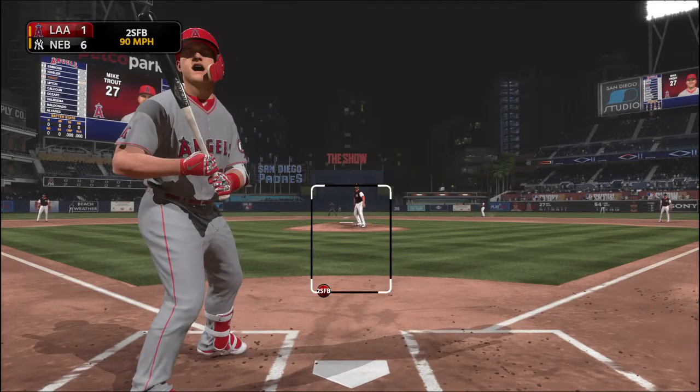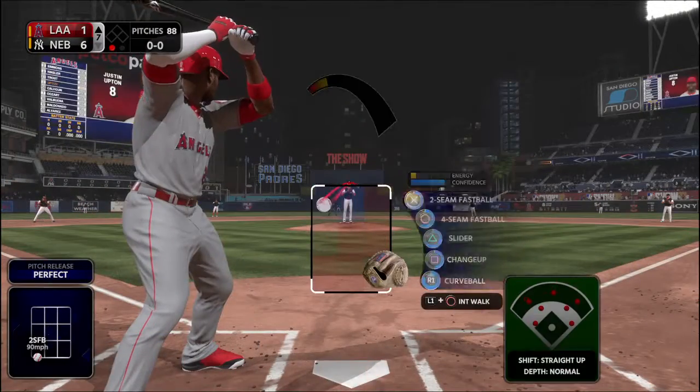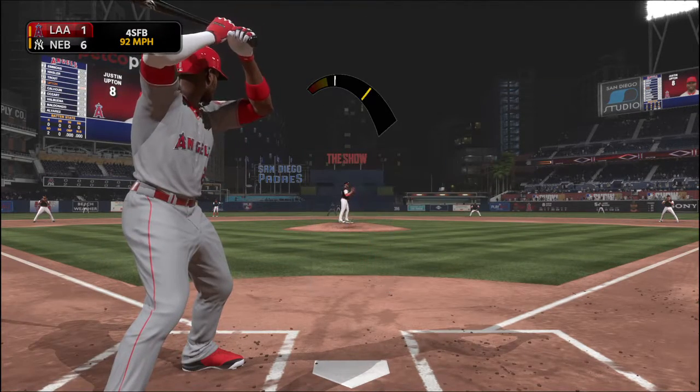And he struck him out. And there's strikeout number 11 in the ballgame. The left fielder, number 8. Ready to deliver. Here's the first pitch. Takes a fastball on the inside corner.